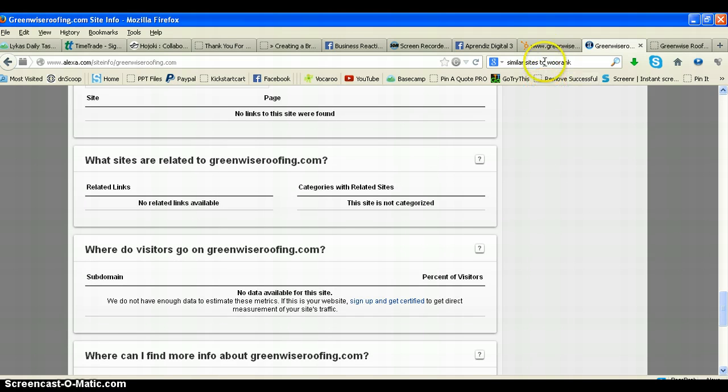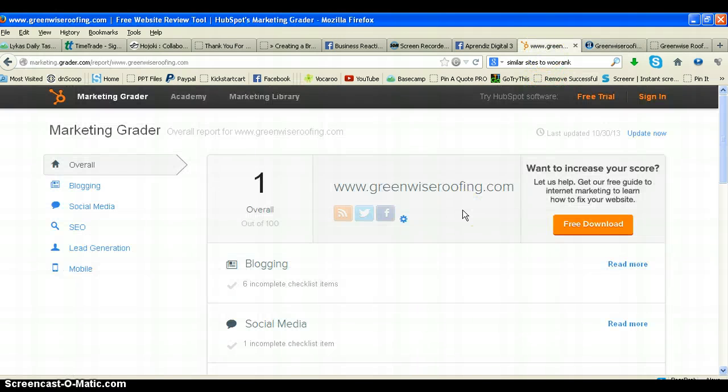Well, there's another website that I also like using when I am doing this analysis of websites, called Marketing Grader. In Marketing Grader, it's a tool that will give me a score from 1 to 100 just to see how effective your website is. And as you can see here, the overall score is 1. So 99% is incorrect. That means that you need help dramatically and very, very fast.